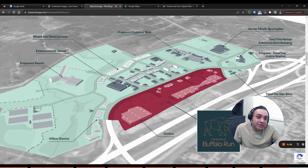To the north of that, you already have the Cecina gas station, followed by the police station, an administrative building, and a sports complex. So, as you can imagine, there is a ton of things to do here, whether it's shopping, any sort of entertainment, or sports activities. There is a lot that is going on in this section.